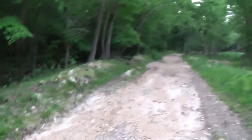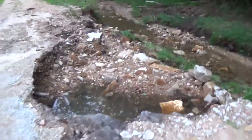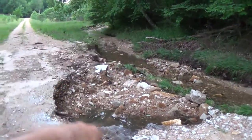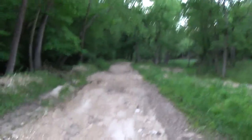And this happened to be the low spot. And so it just ran off, and then it just kept eroding away and eroding away and eroding away. But anyway, I'm going to show you where it came up, back up here.